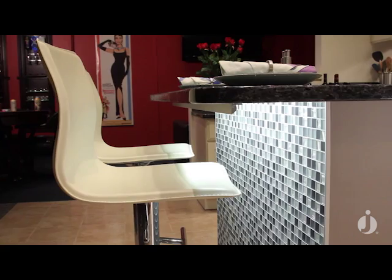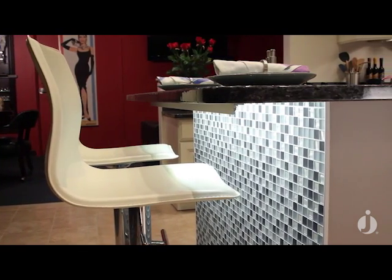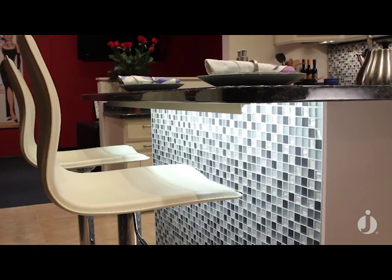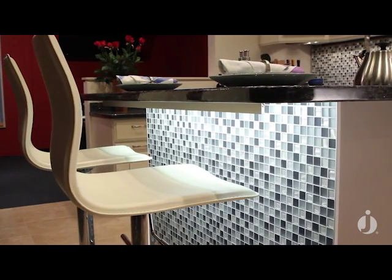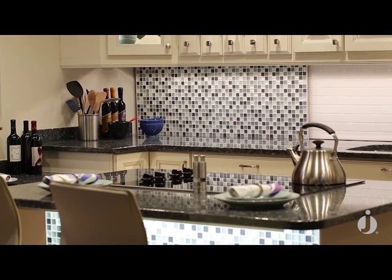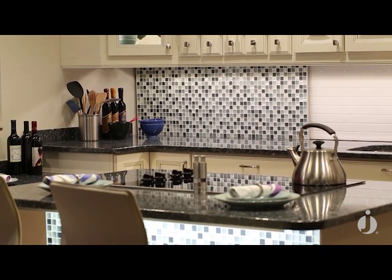Take a look at the front of the island. We're using that same ultra slim product to create a wall wash on that tile. And that tile is exactly the same as one of the previous tiles that we looked at on the backsplash. You can see, by contrast, 3,000 Kelvin under the cabinets and on the front of the kitchen island at 4,000 Kelvin. Quite a difference in the appearance.